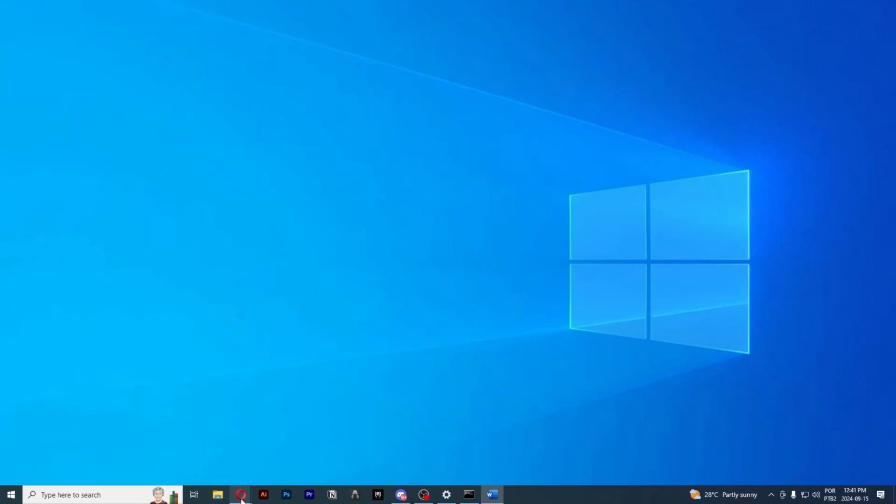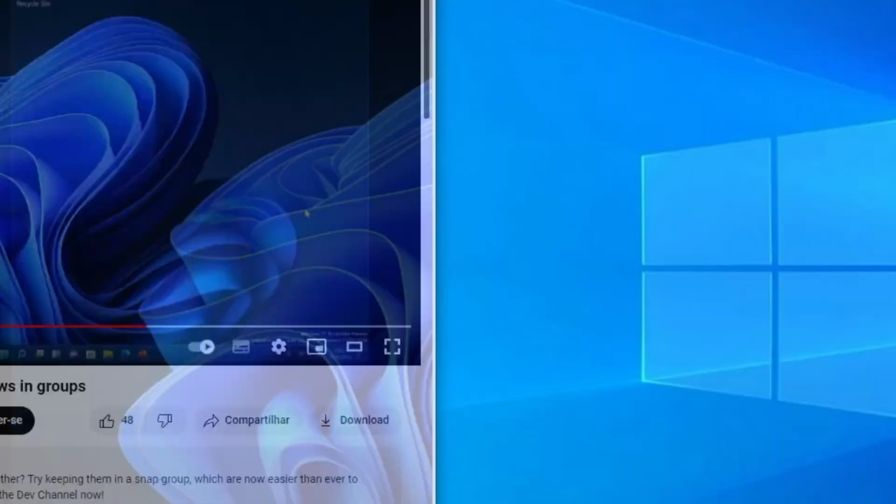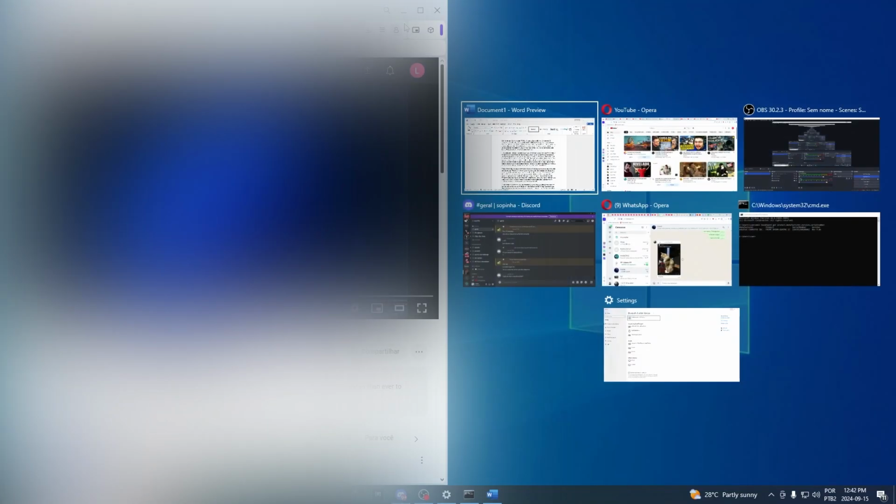If you are using Windows 10, we have a similar option. Just click the tab you want, press Windows and an arrow, and it will give another option to complete, and you can just press the one that you want.